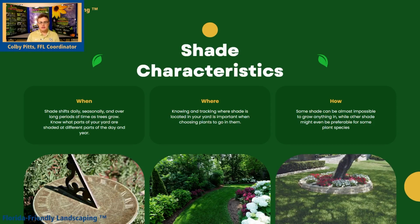And how, this is a really important one. The shade below your pine tree, it's kind of splotchy, or shade from really high canopy trees, are going to be a little bit easier to grow in because some sunlight gets through. But shade behind a building that no sunlight's getting through is going to be really, really difficult to grow anything in. So knowing what type of shade you have is super beneficial, because some plants are really going to prefer to be in the sun a little bit less.